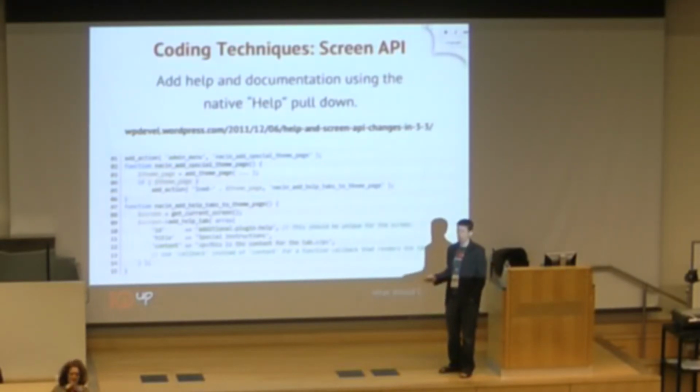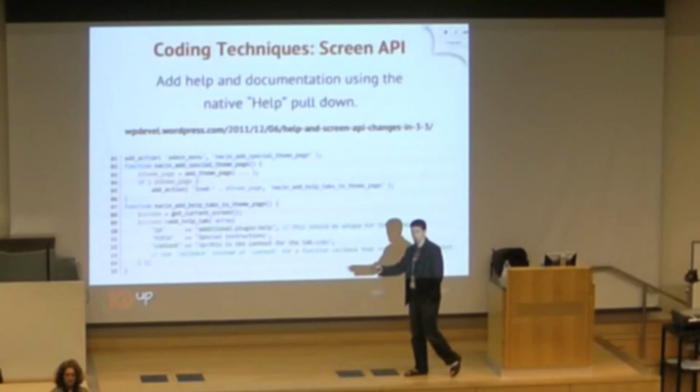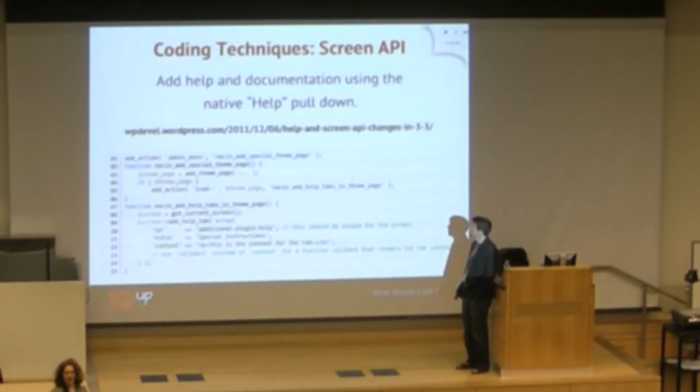It comes from the top of the screen. You can add it to the new settings pages you add. You can add more help tabs to existing settings pages. You can add more configuration choices like a discussion or reading page. You can add more help in there for your users.